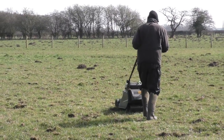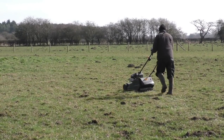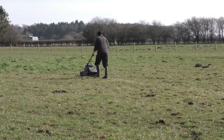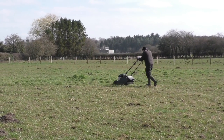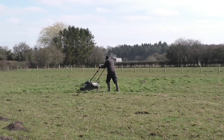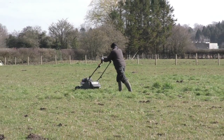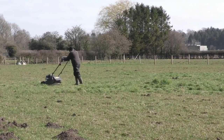Running man's just going to use the old mower just to top that off, if he can. It's a bit chewed up, as you know, with them running about on this bit. But we want to try and keep this as nice as possible by doing a little bit, maybe every other week or something like that, because we don't have the equipment to do it all in one go, you know, big tractor or anything like that.